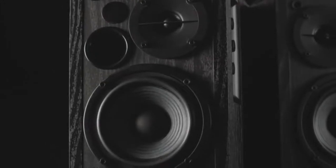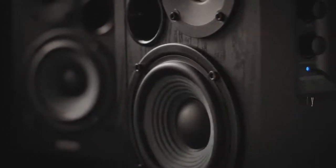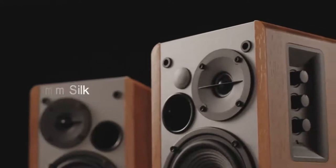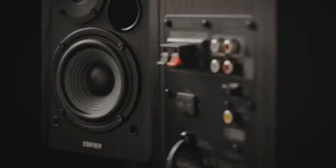Bluetooth wireless. Popular classic bookshelf speakers now can be enjoyed without the hassle of wires. Simply connect to an iPhone, Android, tablet, PC or Mac. Studio sound quality. Naturally fine-tuned sound reproduction from 4-inch bass and 13mm silk dome tweeter. Bass and treble control located on the side of main speaker.